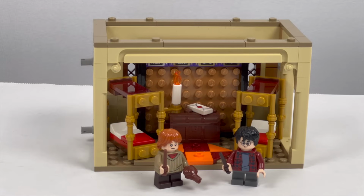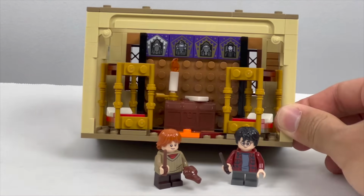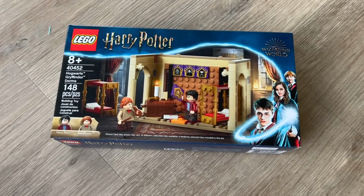Let's now move on from LEGO Castle to Hogwarts Castle. This is actually the most recent set on this list. It came out literally just last year. This is the LEGO Hogwarts Gryffindor Dorms.